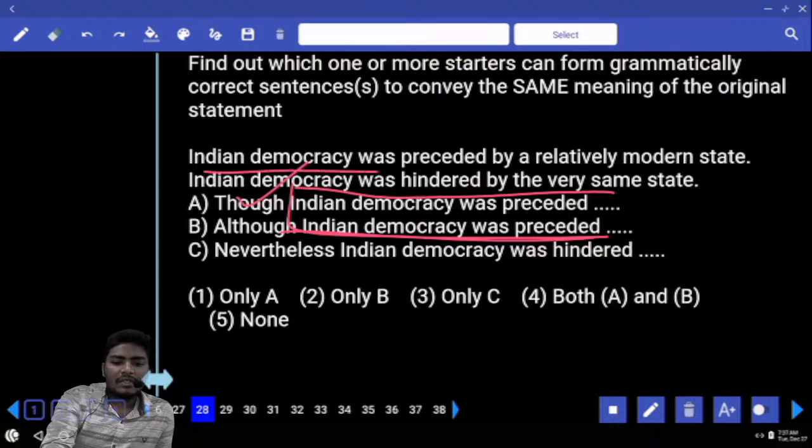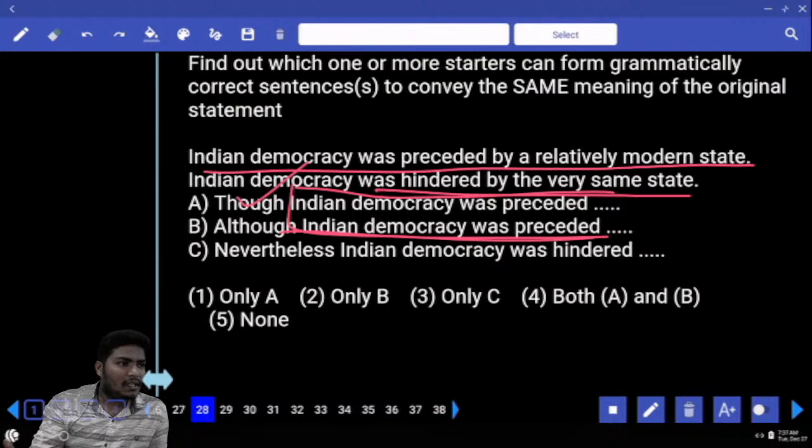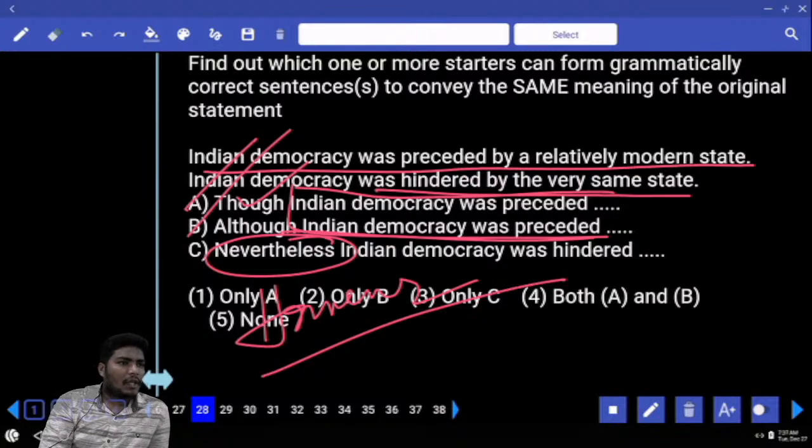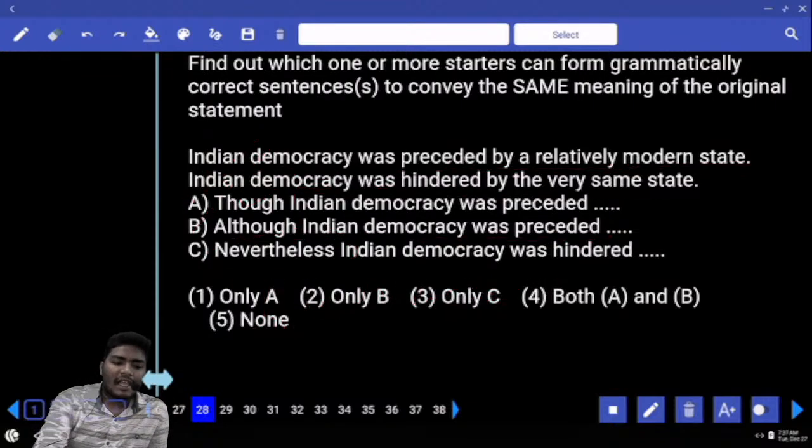Though Indian democracy was preceded by a relatively modern state, it was hindered by the very same state. If you are using A, even B is also correct. Look at this, nevertheless. Nevertheless comes with the meaning of however. Can you use that in the beginning? It is not a sentence starter, it is only a paragraph starter. Remember, these are nothing but conjunctive adverbs. Conjunctive adverbs can only be used in the beginning of paragraphs, not the beginning of sentences. Eliminate C, the pair comes only with A and B.